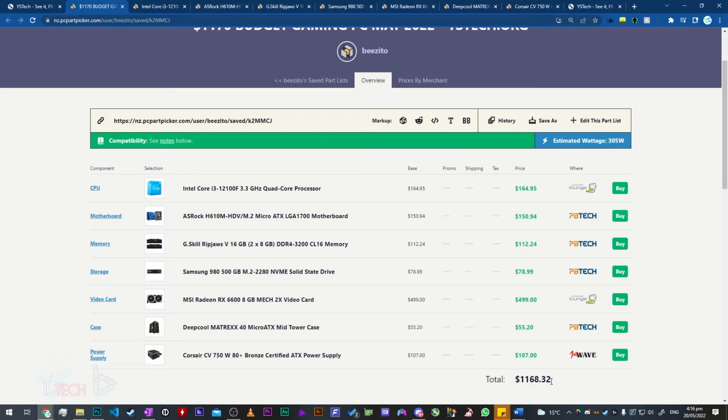In the end, the budget comes to $1,168.32 for the total build. And that's an awesome price, considering that I actually haven't been able to make a budget computer build in recent memory for under $1,200, and probably over a year.